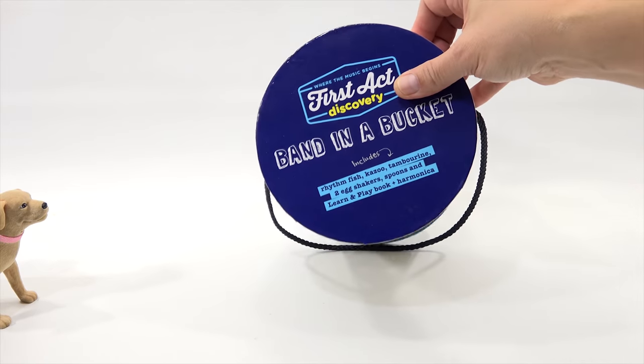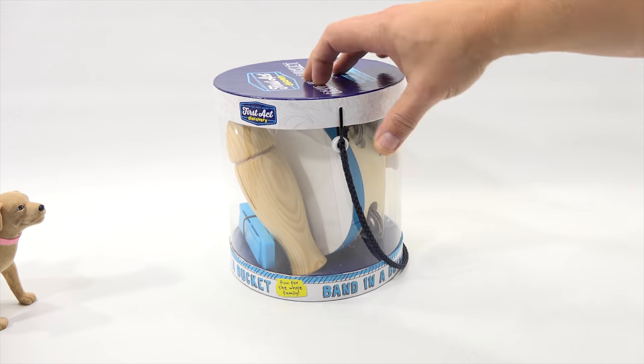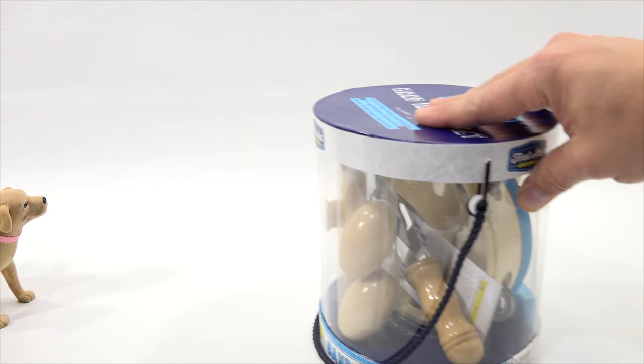Oh, by the way, I got that all off the top, so it was not something I did off of memory. I see the kazoo in there. Another tambourine. Okay. What do you think now? You ready to get this out of the package?